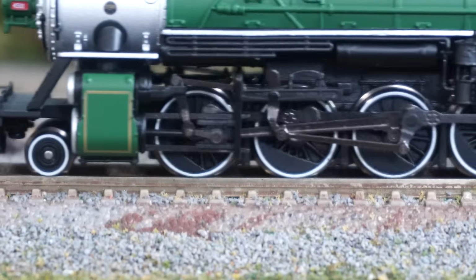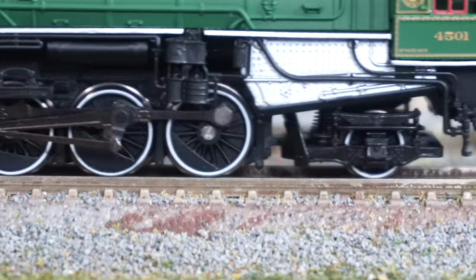For the longest time, you saw predominantly diesel-centric layouts in N-scale. N-scale steam locomotives have existed since the scale began, but the size factor made the intricate drive mechanism more difficult to manufacture and maintain. But that's changed.